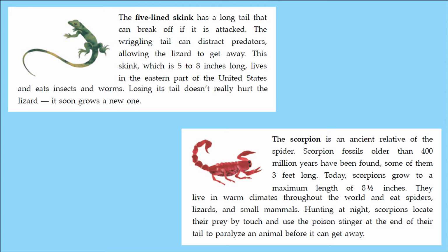The scorpion is an ancient relative of the spider. Scorpion fossils older than 400 million years have been found, some of them 3 feet long. Today, scorpions grow to a maximum length of 8.5 inches. They live in warm climates throughout the world and eat spiders, lizards, and small mammals. Hunting at night, scorpions locate their prey by touch and use the poison stinger at the end of their tail to paralyze an animal before it can get away.